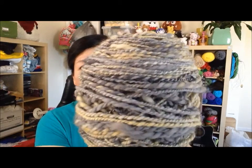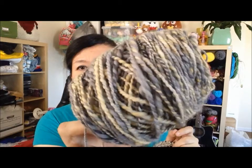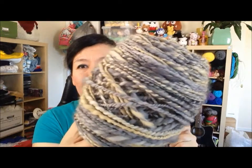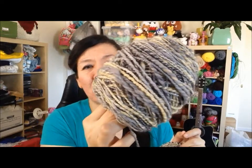With the rest of this, I'm thinking of making maybe wrist warmers, or probably wrist warmers. I was thinking of hats, but I'll just have to see what I feel like making and how much I actually have left of it. But I'm really liking it. It's really soft. Really looking forward to getting it done. That is my work in progress knitting wise.